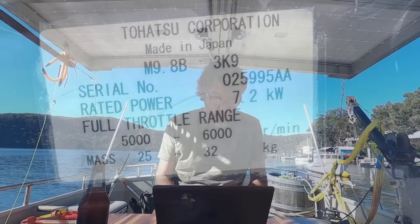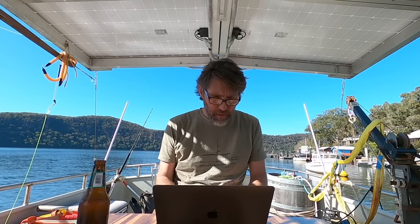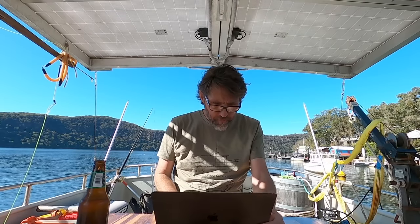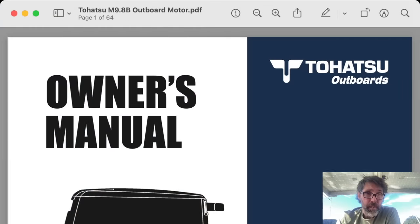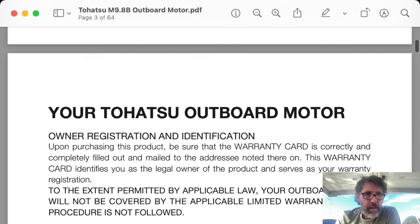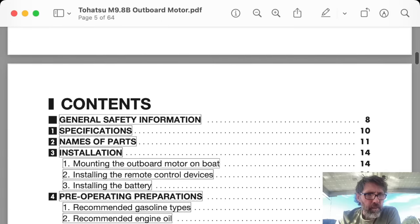8B Tohatsu 9.8 horsepower outboard, manual PDF, see what we come up with. So the owner manual is the first hit, which is great. It's not the service manual, so it's not going to be super detailed, but hopefully it'll answer some of the questions we've got with regards to why this thing's stalling. So let's have a look.